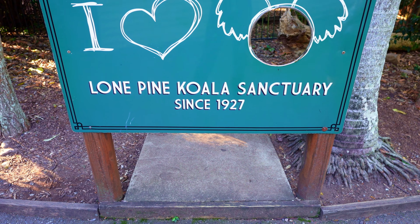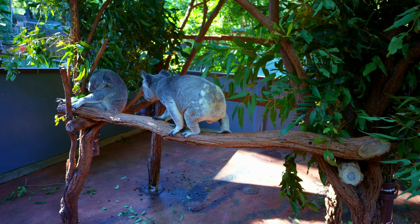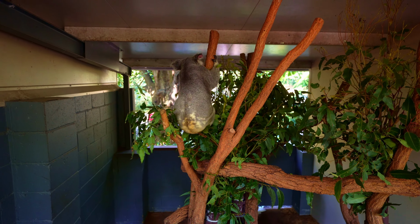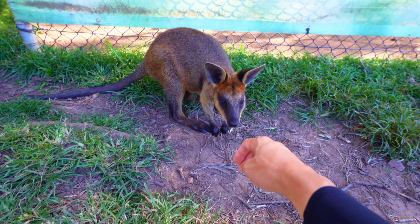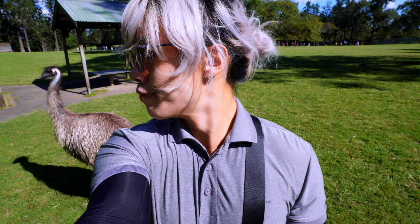And at number 10, we have the Lone Pine Koala Sanctuary, known for having the cutest koala bears. But why are we beginning at number 10? Is Brian really bad at numbers or something? No, because if you know anything about Brisbane, you already know this place. But contrary to the name, they have more than just koalas. Like you want some big friendly kangaroo or baby kangaroo that runs away just like a kitten, and this big birdie, I hope they'll eat humans.